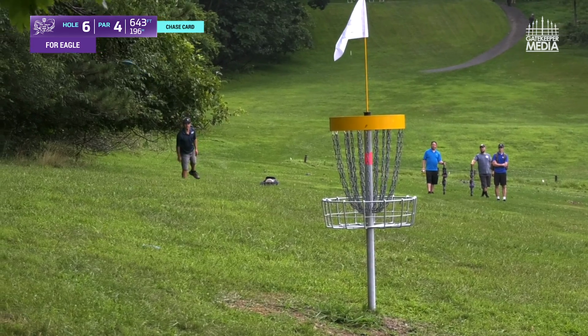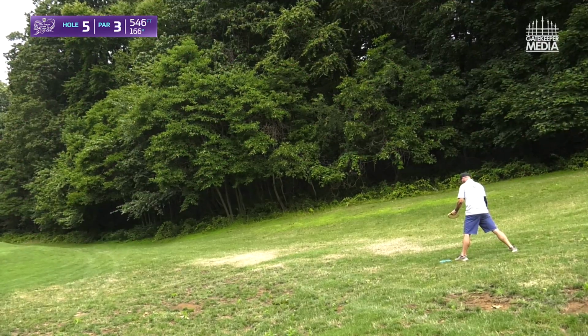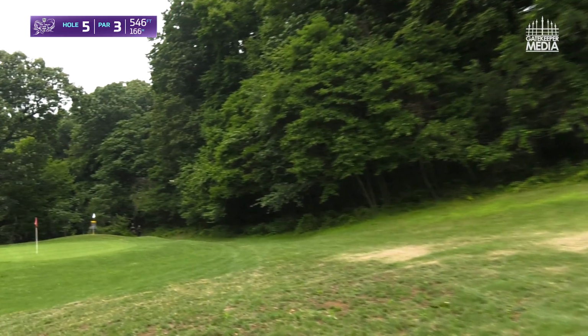So he's got an eagle run at this thing, probably giving it that half style bid, but I'll tell you that we did a good job there. Everybody ended up making their putts and walking away from that hole pretty happy.